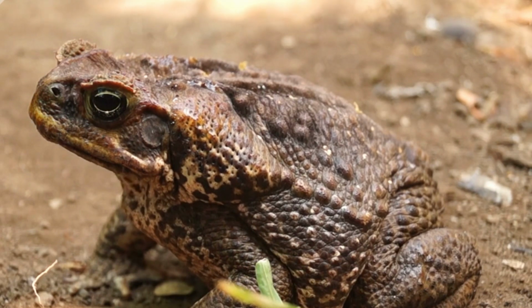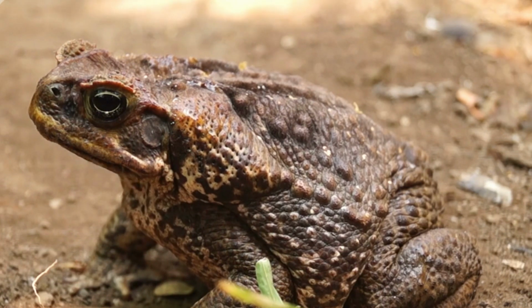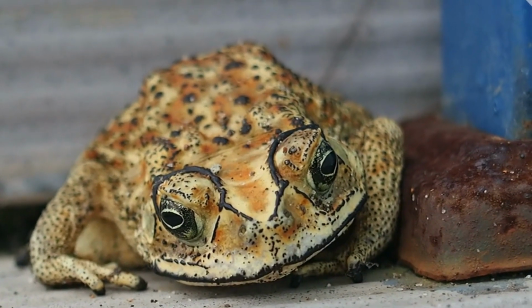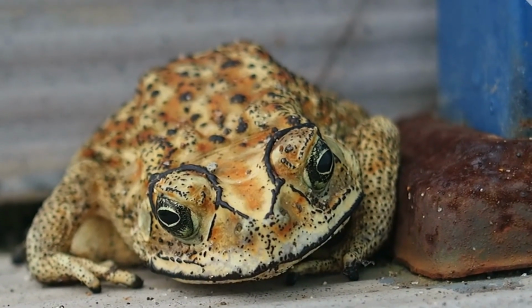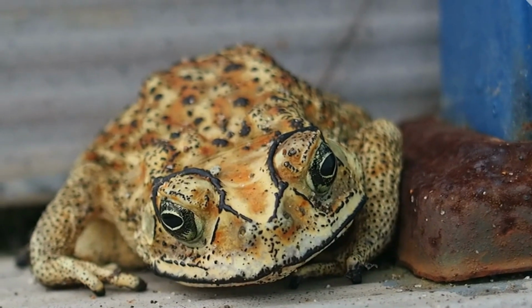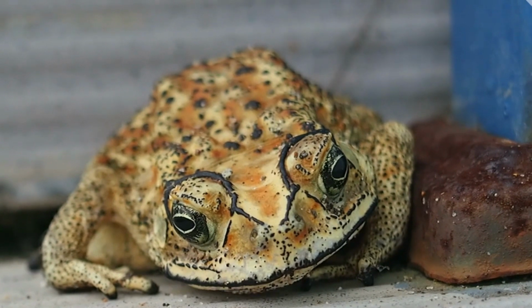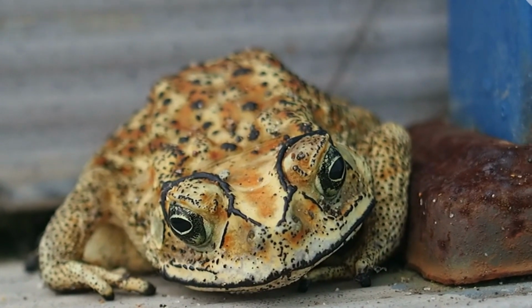Number 5. Competition with native species. Cane toads are voracious eaters and can outcompete native species for food and resources. Their presence can lead to declines in native amphibian populations, disrupting local ecosystems and reducing biodiversity.